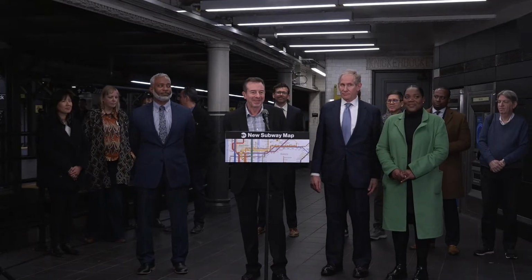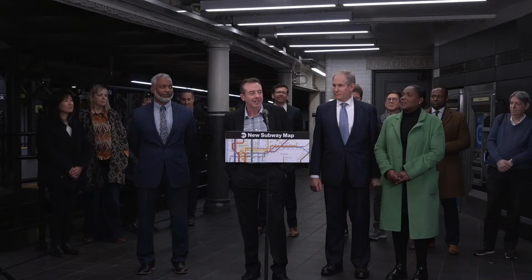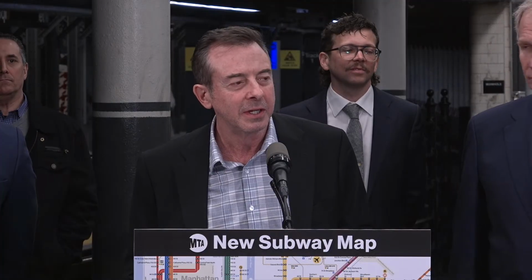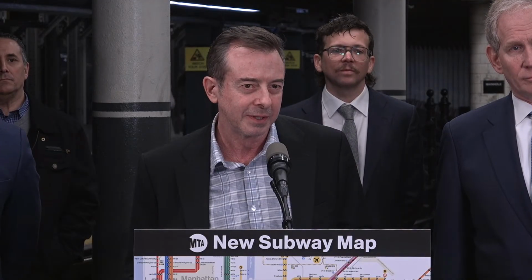Stephen Flam, Mapping Creative Services. There are countless improvements to the map. One of the recent changes: focus groups said that transfers weren't immediately apparent. So if you look at 14th Street Union Square, you'll see a different treatment for hubs and complexes that makes it more obvious so people know that they can get their trains in that station.